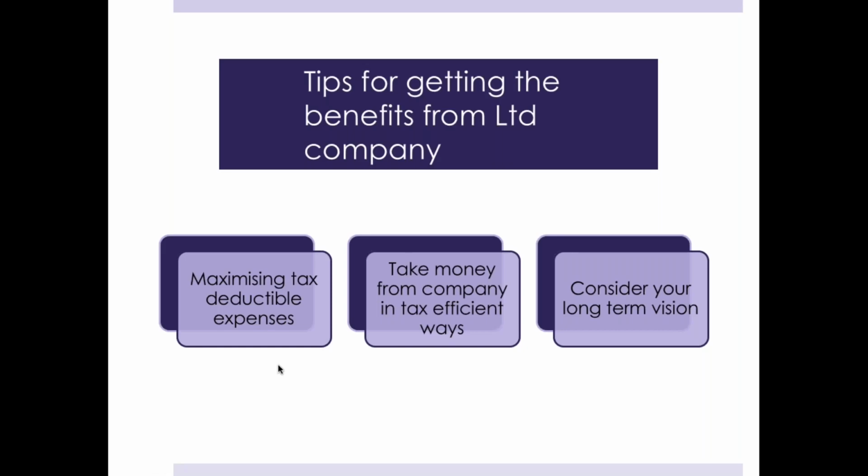Yes, yes, only one director. That is absolutely okay. Yeah, a lot of locum GPs, they do set up as a one director and the only shareholder of the company. Yeah, the sole owner of the company.